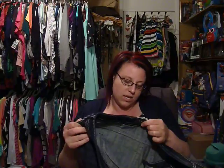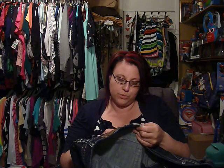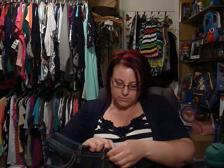Next one. Another pair of Silvers. These are the Natsuki, N-A-T-S-U-K-I. These are supposed to have a higher rise and are curvy fit, which means they have a relaxed thigh and they're a bootcut. So we'll see. I've never had this style before. These are a 24 by 31. Originally 90, marked down to 89.98, and then I got them for 10.